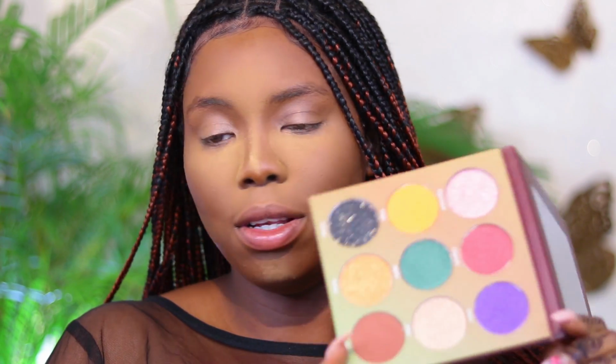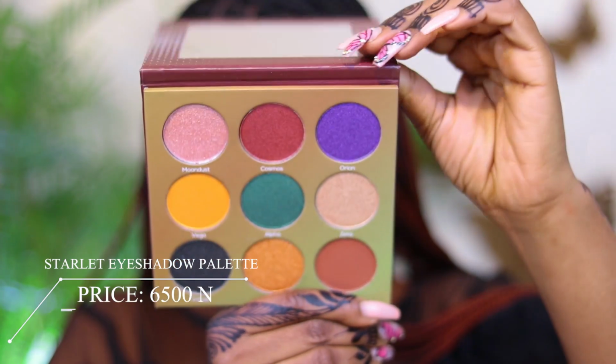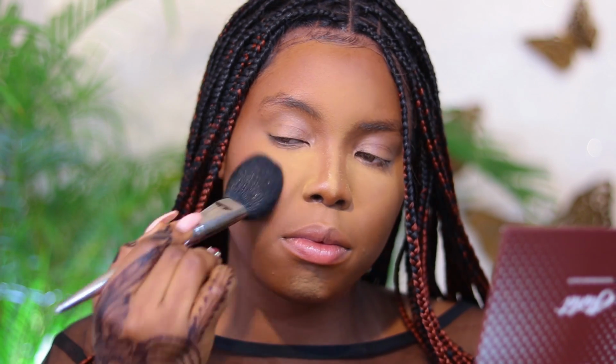So for blush, I'm going into this palette. It's such a beautiful palette. It has a mirror and this is what the colors look like. I'm going to go ahead and use this shade here. So this is what the skin is looking like.